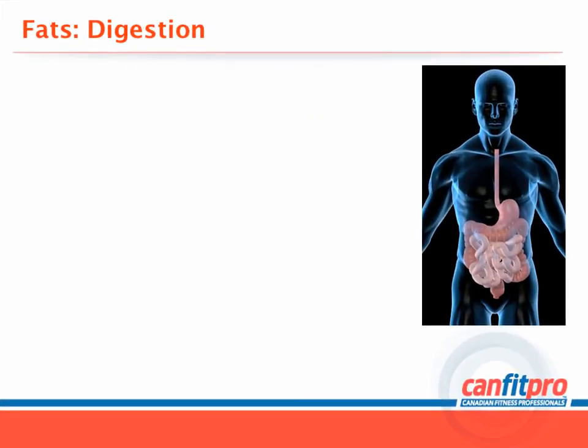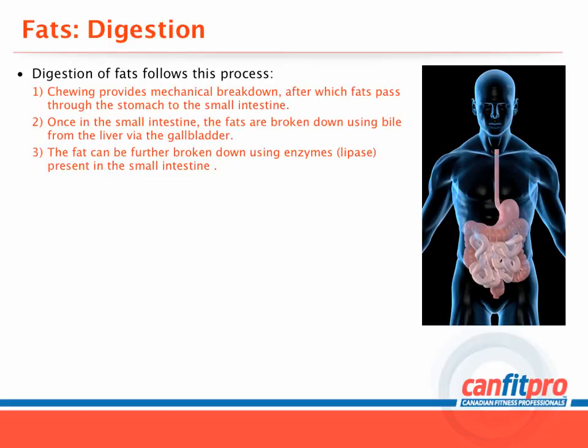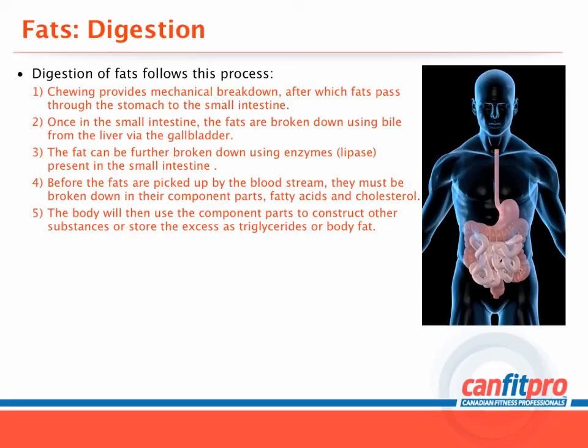Let's take a look at the digestion of fats. Digestion of fats follows this process. Chewing provides mechanical breakdown, after which fats pass through the stomach to the small intestine. Once in the small intestine, the fats are broken down using bile from the liver via the gallbladder. The fat can be further broken down using enzymes, lipase specifically, present in the small intestine. Before the fats are picked up by the bloodstream, they must be broken down into their component parts, fatty acids and cholesterol. The body will then use the component parts to construct other substances or store the excess as triglycerides or body fat.